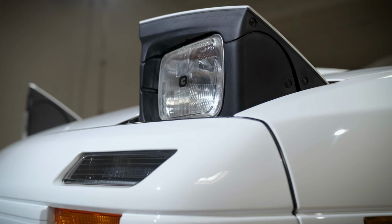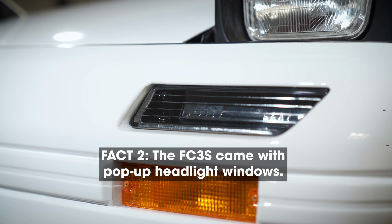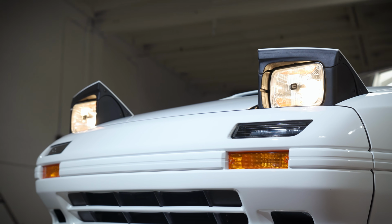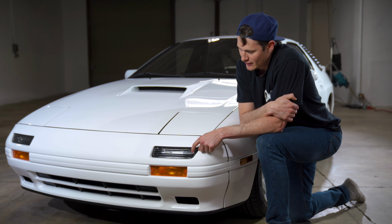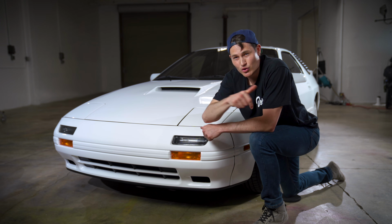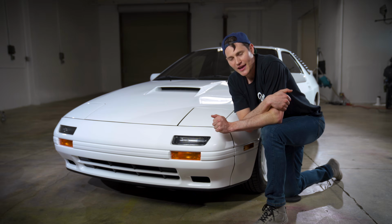Which brings us to our second fact about the FC RX-7, and that's this clear lens right here. Say you're driving your car during the daytime and you wanted to flash your lights. You've got pop-up headlights. You don't have to pop them up, flash the light, and then bring them back down, that's way too much work. And so the Mazda engineers designed this clear lens right here. So when you flash the bright lights, you can see it through this clear lens. Pretty cool little touch. You don't need dedicated bright light flashers during the day.